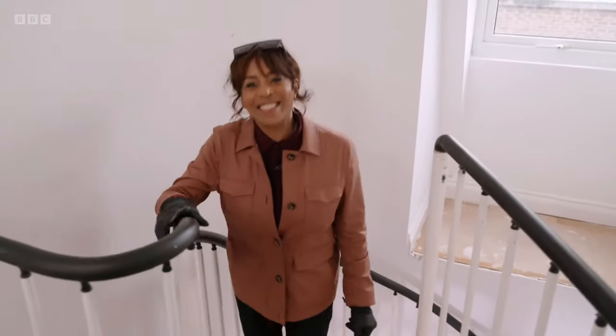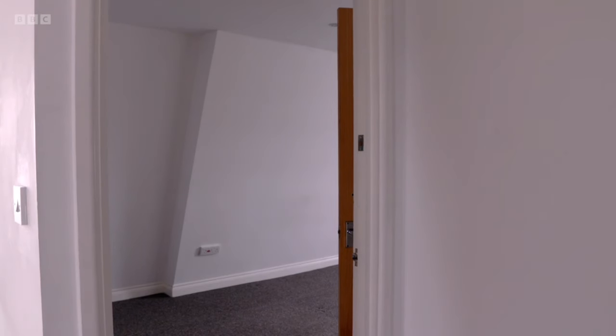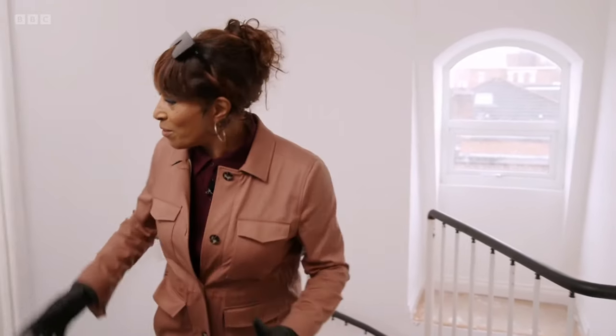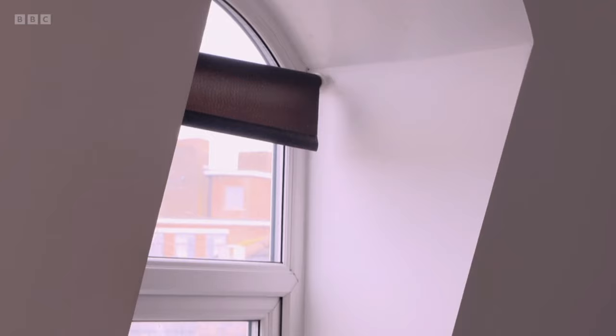Staircase makes me smile. Wow, look, this is a substantial landing, a really decent size. I love the arch window, lots of light flooding through. So you've got your bedroom to the right, again, arch windows, really, really decent size. Do you know what? The more I look around this flat, the more I like it.